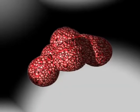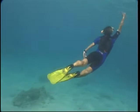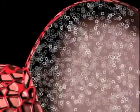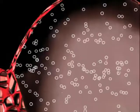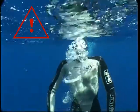The density of oxygen molecules in an alveolus also depends on its volume. On ascent, when the pressure decreases, the volume of the alveolus increases and molecules of oxygen become sparser. Holding your breath underwater for too long means risking a hypoxic syncope, shallow water blackout, during the last few meters of the ascent when the pressure decreases rapidly.